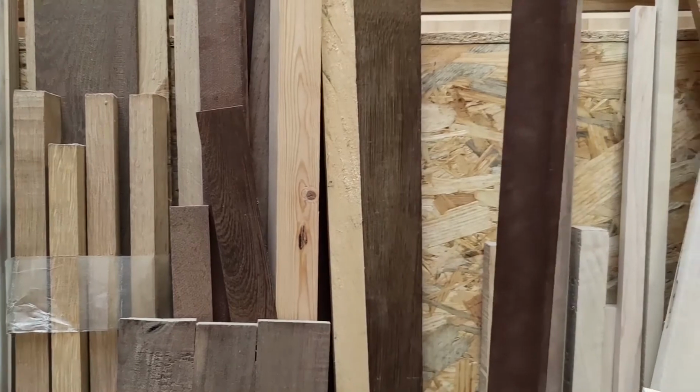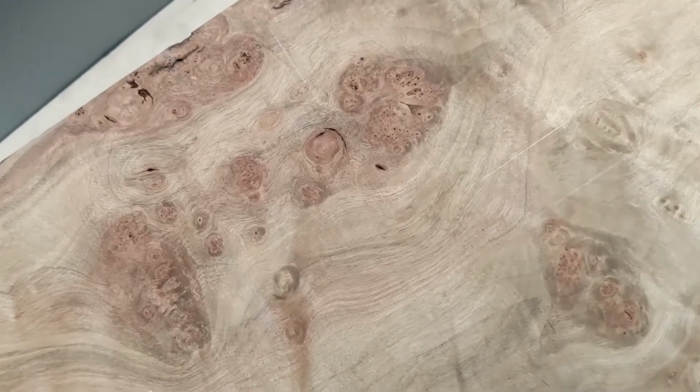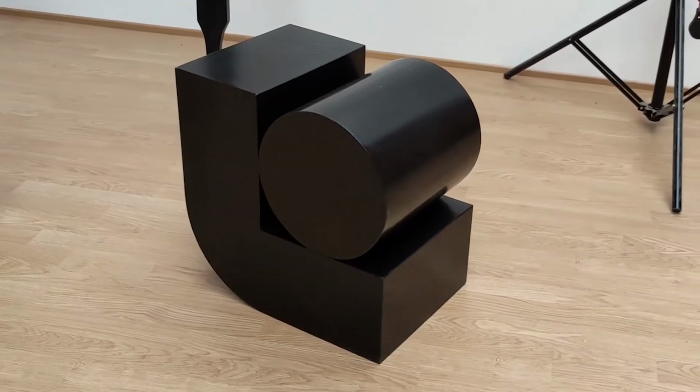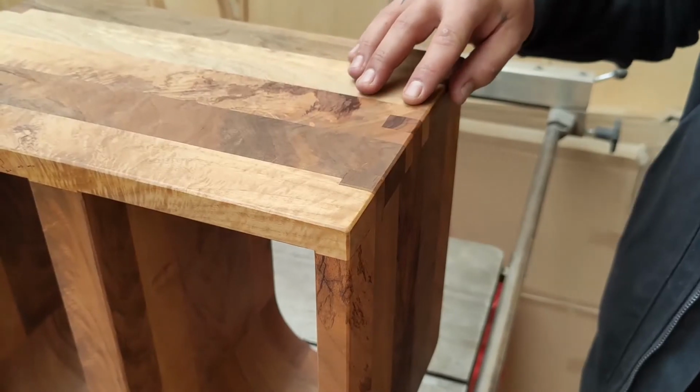The materials we use are most of the time oak or ash. We ebonize the wood, so it turns black with a chemical reaction. It's not just design, it's art.